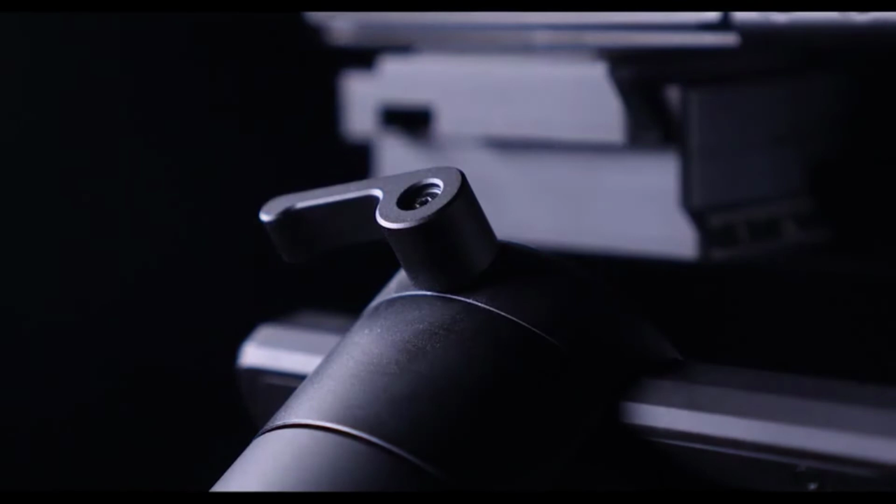That was our list of the top 5 best gimbals for DSLR just for you.